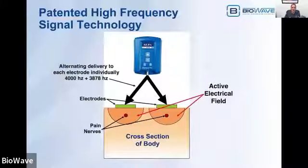So BioWave is an alternating current device. What does that mean? It means that the device alternates the delivery of the high frequencies back and forth so quickly between the two electrodes that the body never realizes the signals have left either location.